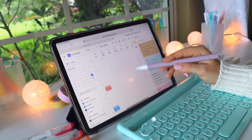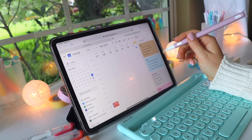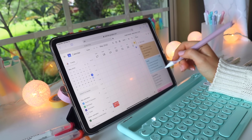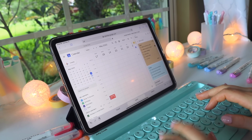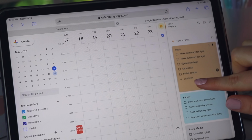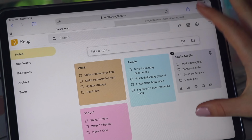Now I've decided I'm going to switch my bullet journal to being a journal of what I've done rather than what I'm planning to do. And instead, I'm fully going to use Google Calendar and Google Keep, which is great because they're free, to do all of my scheduling and just any to-do lists and things like that.